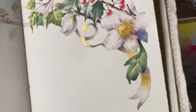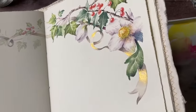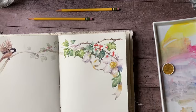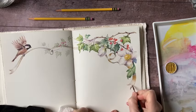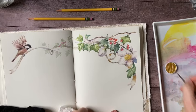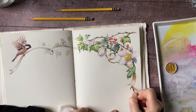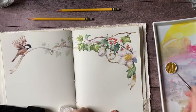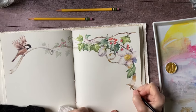So I think you can see something happening there. All right. So that's what I'm going to be finishing up this afternoon. I'm just going to go along my ribbon and keep adding the beautiful metallic gold here and there. I don't want to overdo it, but just enough to make it fun. And when I'm done, of course, I will share that with you in the thumbnail to the video.